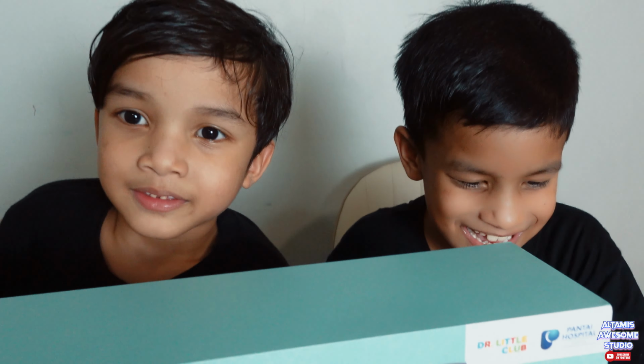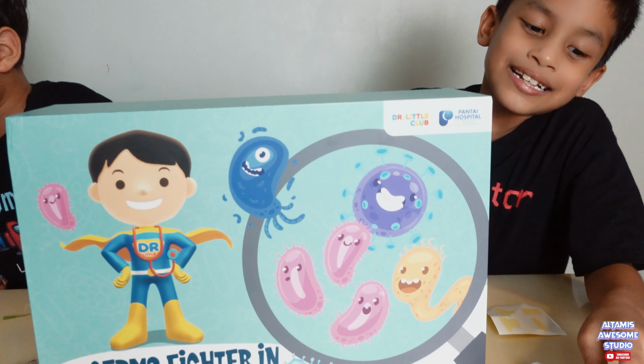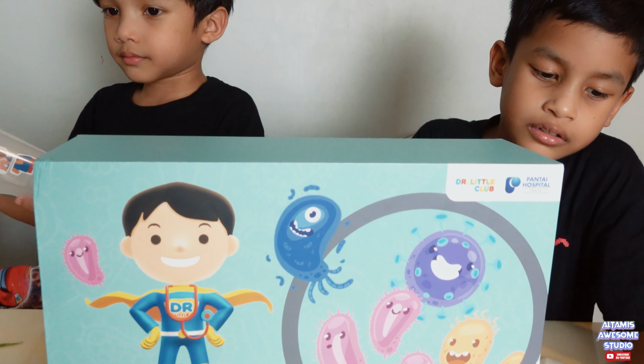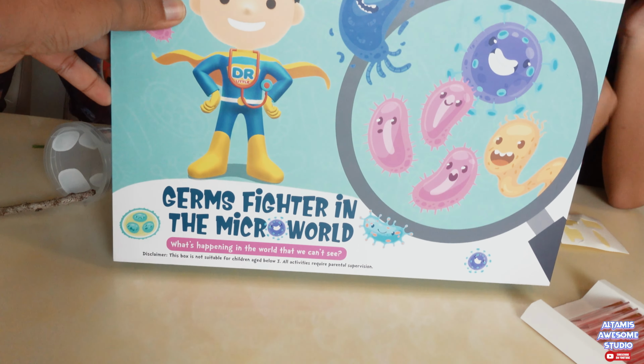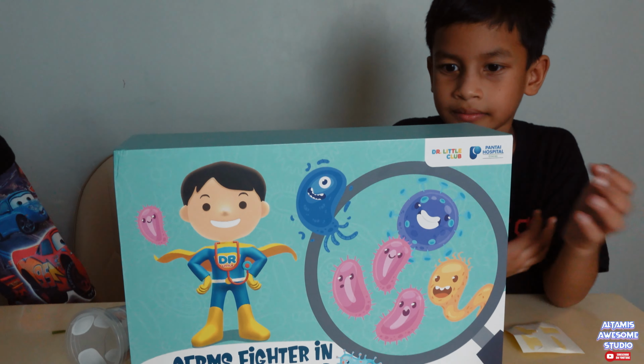That's it. Oh my god. Okay, so thank you very much, Pantai Hospital Cheras, for the Dr. Little Club activity. Okay, this box is one of their germs fighter in the micro world campaign activity that you can get and do.